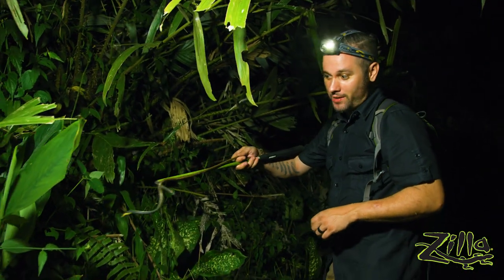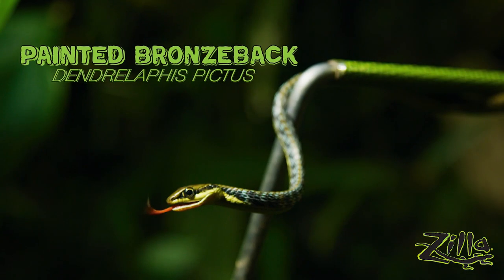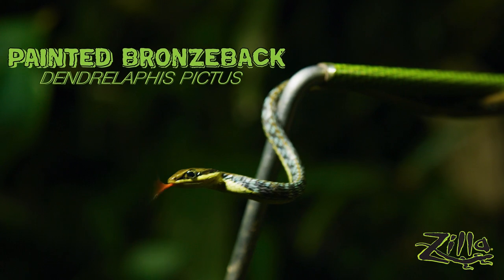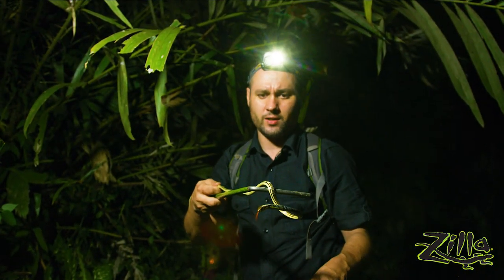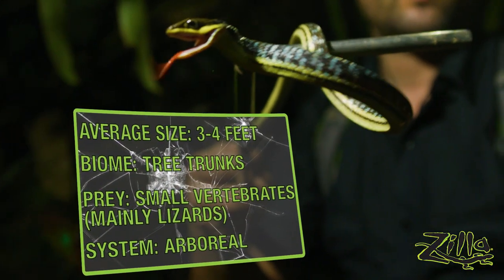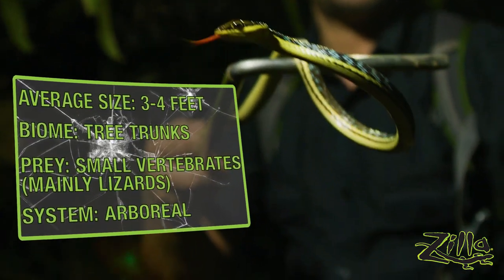Just pulled a bronzeback out of a snake fruit plant. So this snake's got an awesome defensive posture. It flares and you get that black and blue underneath it. So these little guys are rarely kept in the trade. They're really common throughout Southeast Asia. They're diurnal, they are mildly rear-fanged, and they're really common.